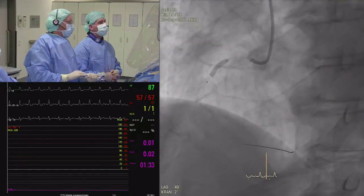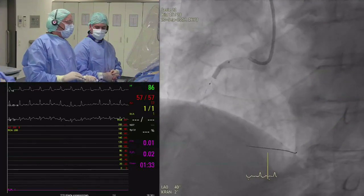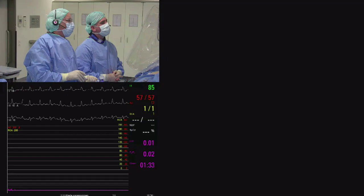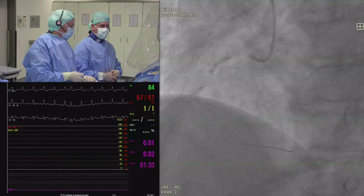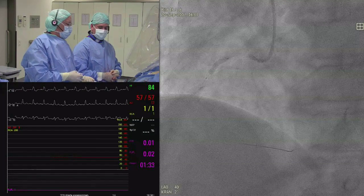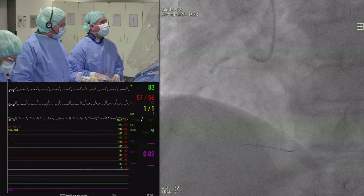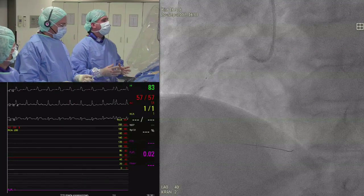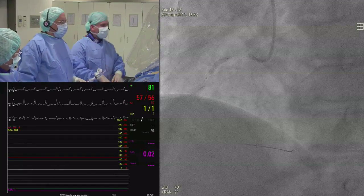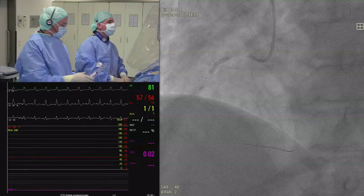A little bit of air down the tip. Perhaps 16 with a little tip, I guess. There. Yeah, better. So what's your pressure? 16. 16. Come down. 16 and down. I had the impression that we had a little bit of recoil or a little bit of opposition in the mid part of the vessel, which resolved very nicely now. So let's see what we got actually.